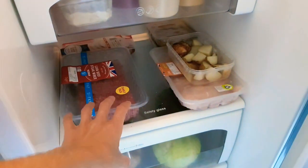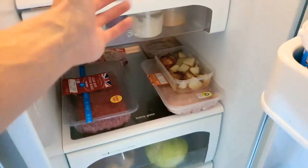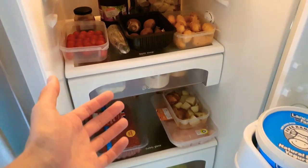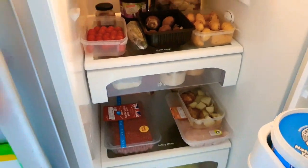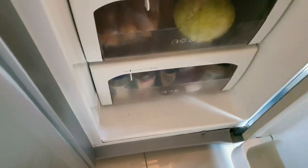Your meat, you want it at the bottom. Keep it at the bottom. It's normally only got 3, 4, 5 days, at the most a week maybe. If you're not going to put it there and you're worried about it going out of date, it goes in the freezer. So what do I use my drawers for?